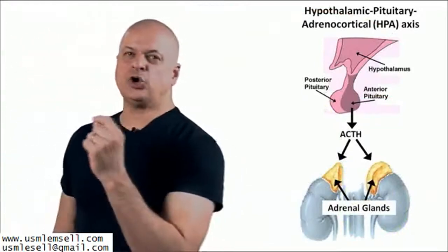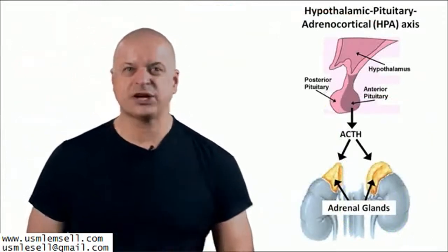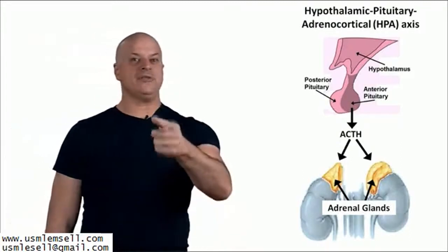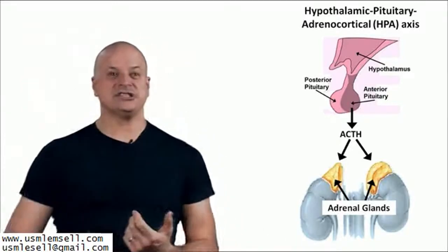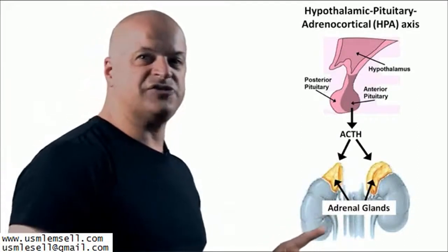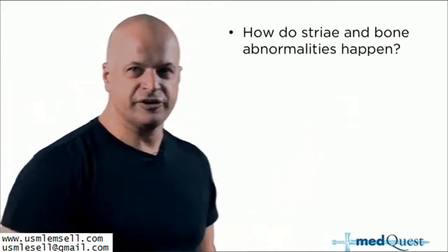Now, what's the only feedback inhibition on the pituitary? It is cortisol. That's the question. There are a lot of things that can go back there, but the only one from the adrenals that does feedback is not aldosterone, not DHEA, not androstenedione. It is cortisol. ACTH makes cortisol, and cortisol should shut it off.